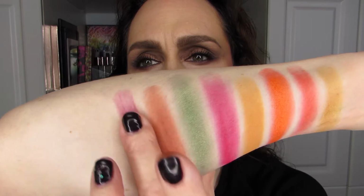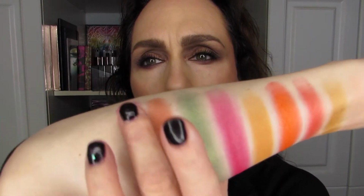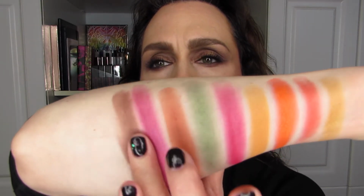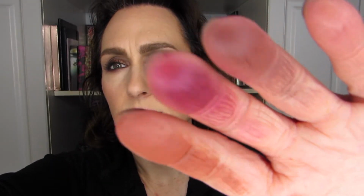And the purple. It shows up lighter, but that's the first go. And the deep brown. Those mattes are so smooth. Seriously, that's fantastic. Good stuff.